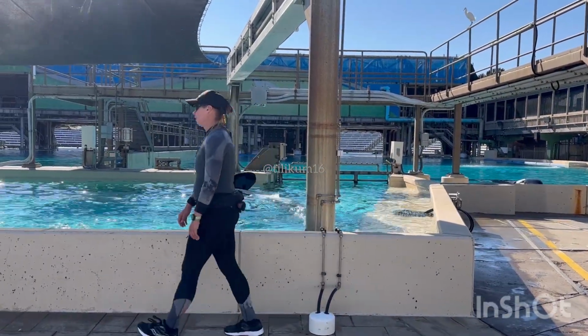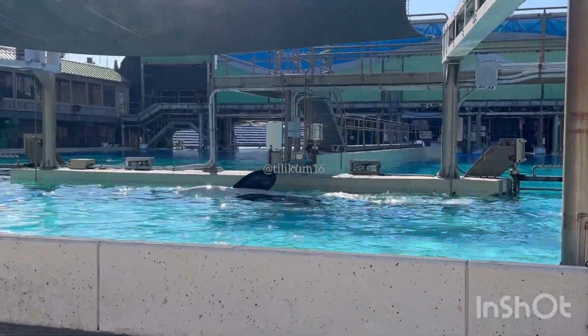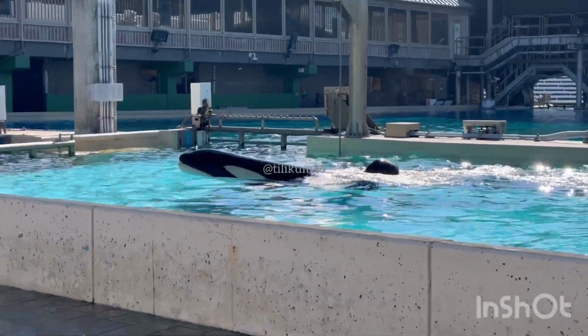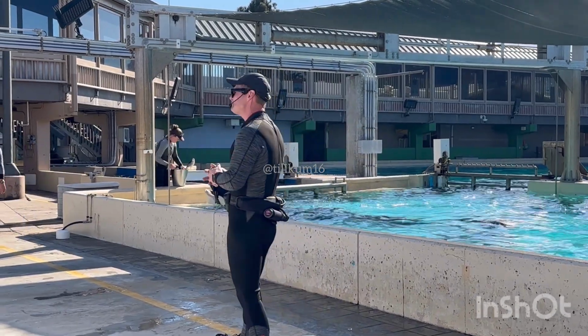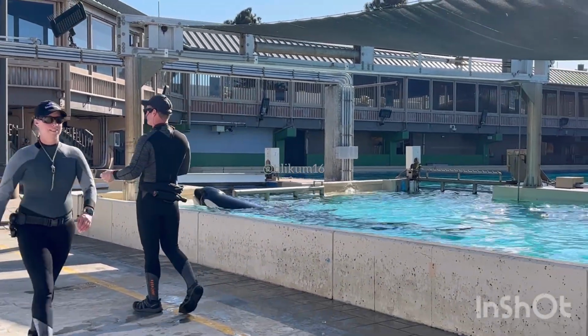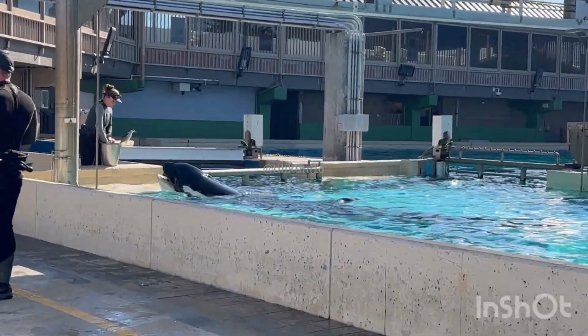Now, this is one of our most important pools because it actually has a vault bottom at the bottom of the pool that can be completely lifted up and out of the water. And believe it or not, the killer whales are very comfortable allowing that floor to come all the way up and allow our veterinary team to walk out onto that floor and do body examinations on them. So this type of training that we're doing is called husbandry training, and this is the most important type of training that we do here at SeaWorld, because it's asking the whales to participate in their own healthcare and well-being.